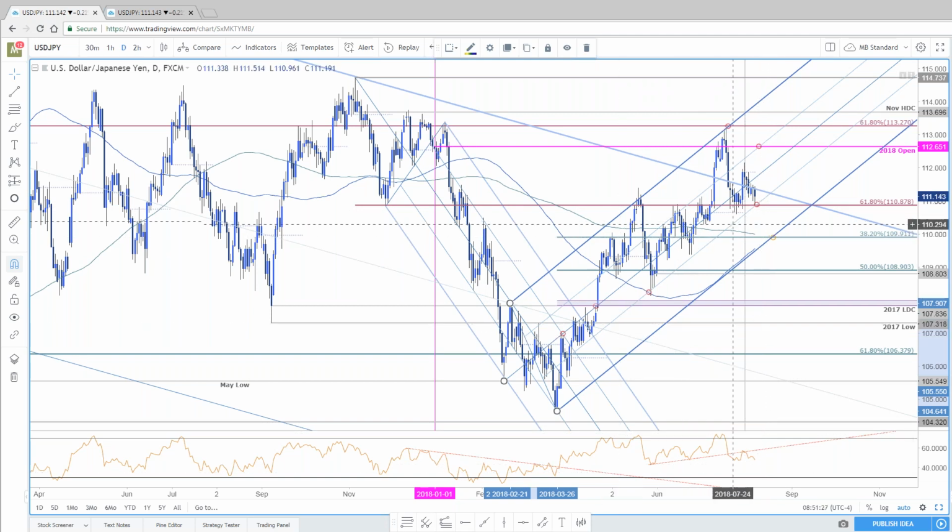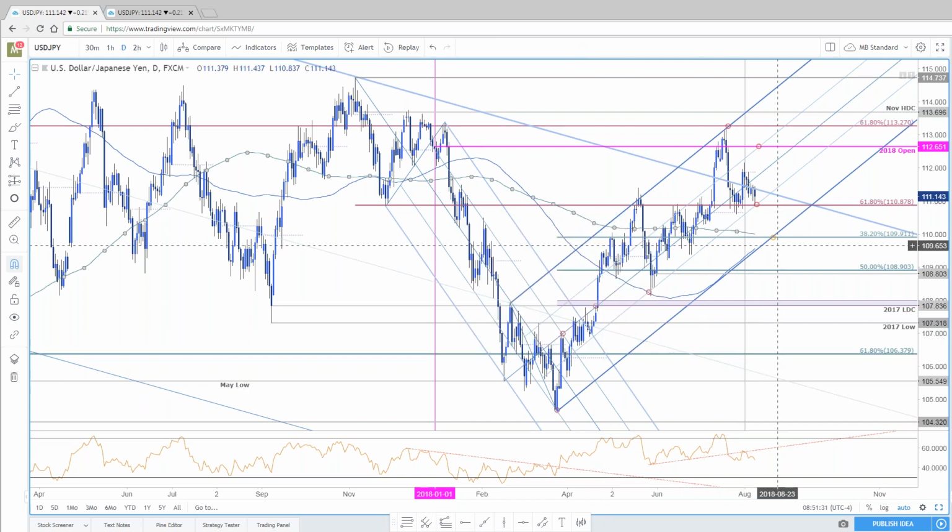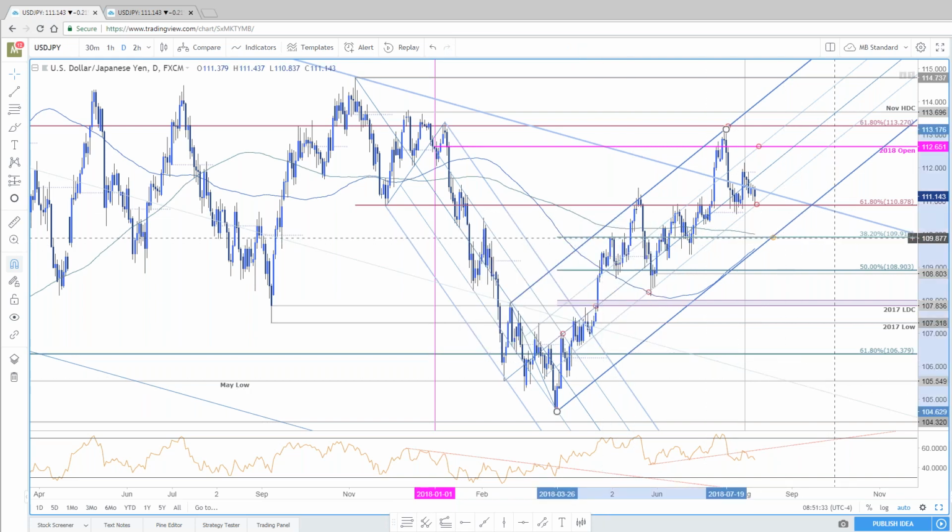Okay, that is the 200-day moving average, and that converges on a basic 38.2 measured move of the yearly range, right? So all of that converges on basic slope support. So it's all on this guy. I really can't convey to you how important 110.88 is.